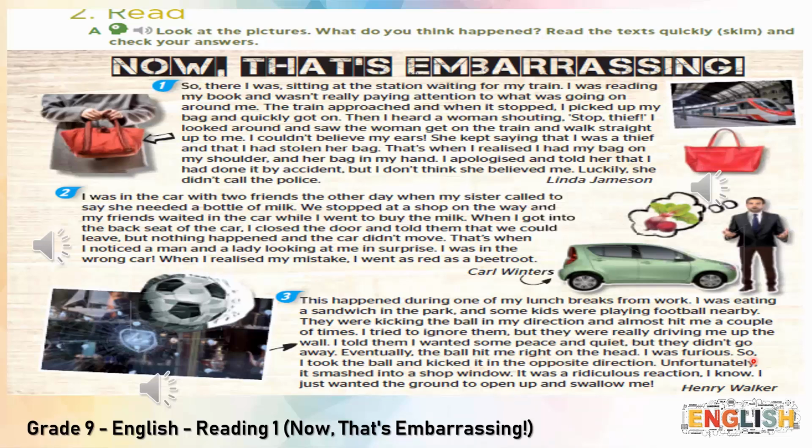I was furious. So, I took the ball and kicked it in the opposite direction. Unfortunately, it smashed into a shop window. It was a ridiculous reaction, I know. I just wanted the ground to open up and swallow me. Henry Walker.